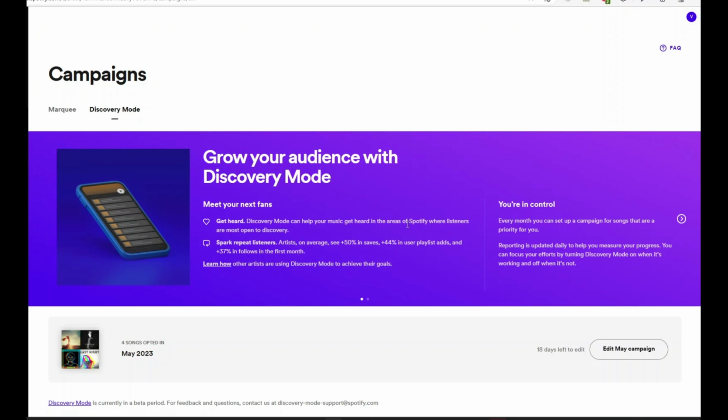Today is the 11th of April. And I'm in the UK, and UK-based people only recently got access to discovery mode. So all of April, I have allowed certain songs to be opted into discovery mode. But it's only on the 11th of April and the 11th of every month, I believe, that you will see the results of what you have put through discovery mode.